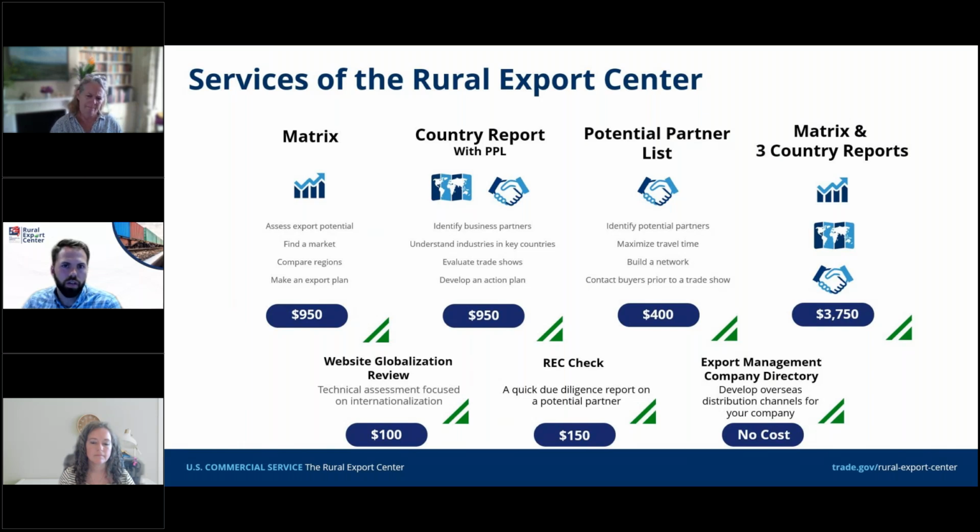where maybe they already had a little bit of familiarity, but also there were some other opportunities coming up. There was a trade mission coming up to a country in South America. They had already heard some good things about this country in South America. And so we specifically started digging into some of these countries. And that was our country report, where we dug in deep and looked at these countries.